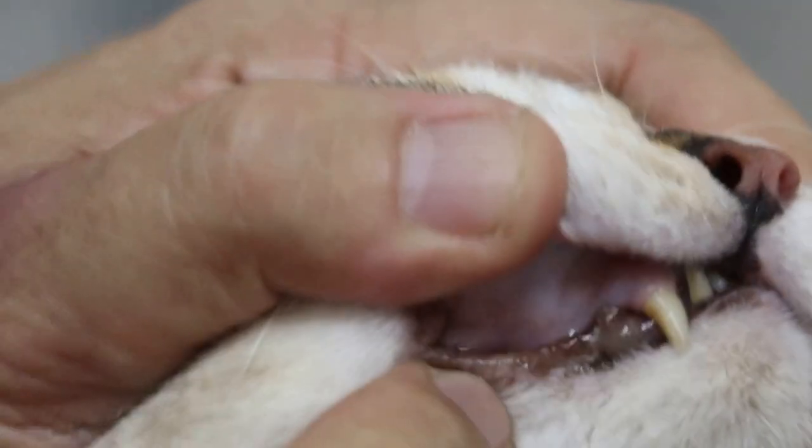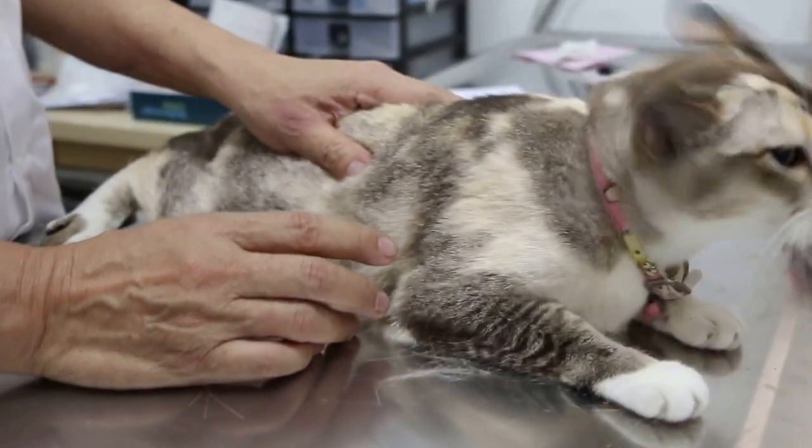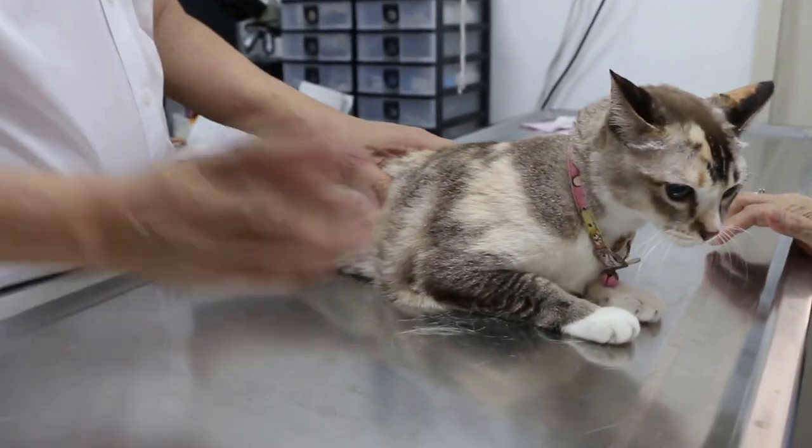Okay, so we'll just do a bit of scaling, then take the blood to find out whether there's kidney disease or not. That's important. If no kidney disease, that's the best. Okay, finished.